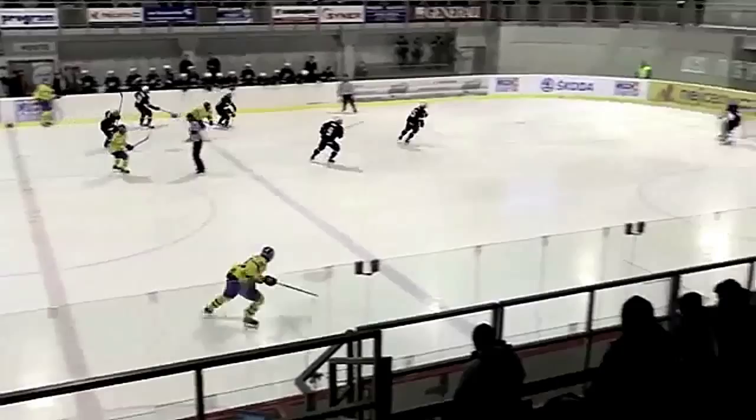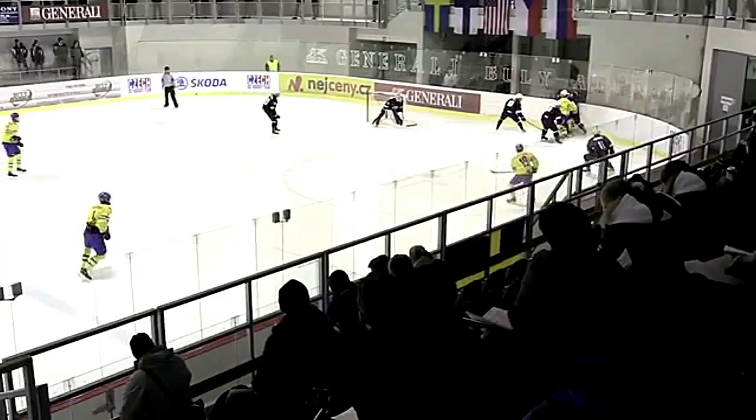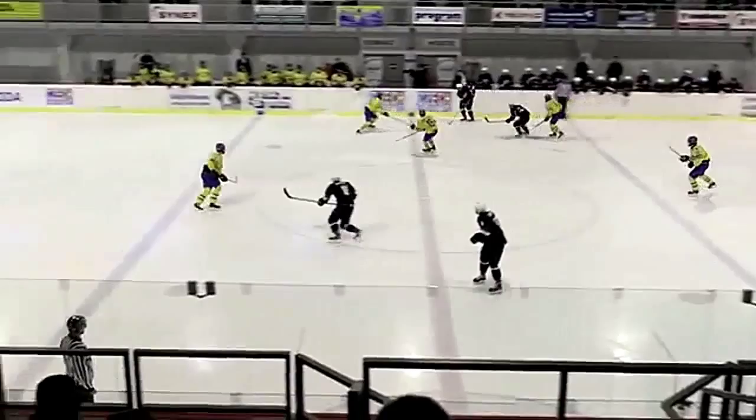He takes advantage of the big European ice to have more time to think and more room to create plays offensively, so he would have to adjust quite a bit to the North American ice to think quicker and execute with little to no space to maneuver.